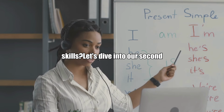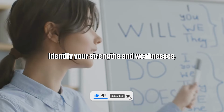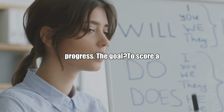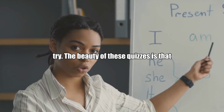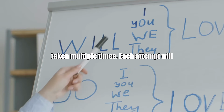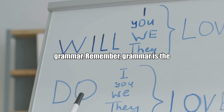Ready to test your grammar skills? Let's dive into our second challenge, taking an online grammar quiz. This challenge is designed to help you identify your strengths and weaknesses, and it's an excellent way to measure your progress. The goal? To score a perfect 100%. Now, don't be disheartened if you don't hit that mark on your first try. The beauty of these quizzes is that they are readily available and can be taken multiple times. Each attempt will provide new insights and help you solidify your understanding of English grammar.